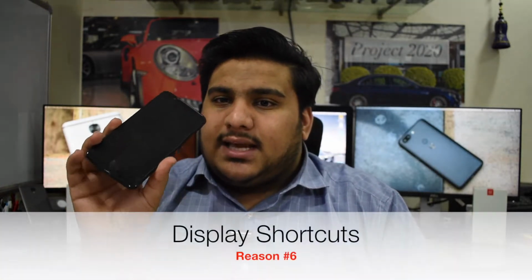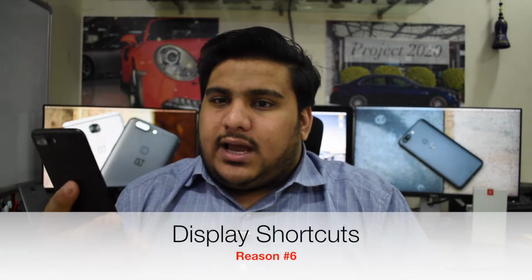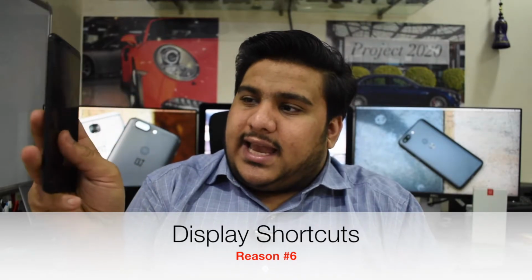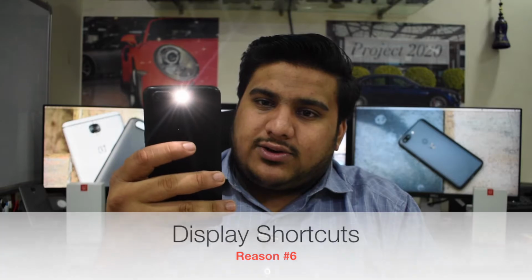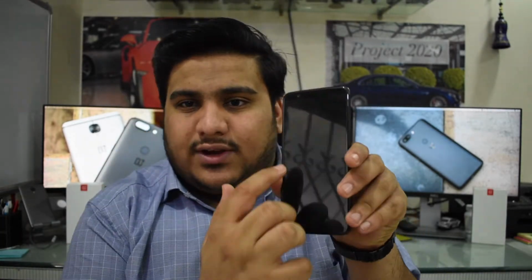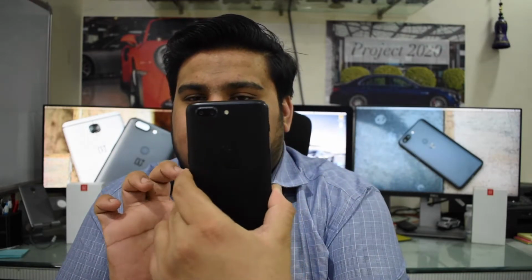Number 6. So this is a cool feature about OnePlus. You can customize shortcuts like a flashlight. So all you have to do is draw a V and you'll have a flashlight. I drew a V on the screen without turning anything on, and it immediately turns the flashlight on or off. Let me just give you a demonstration. V, you let the screen go, and it will turn the flashlight on and flashlight off.